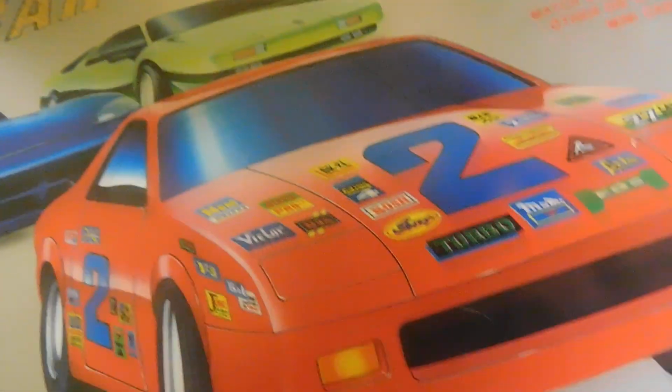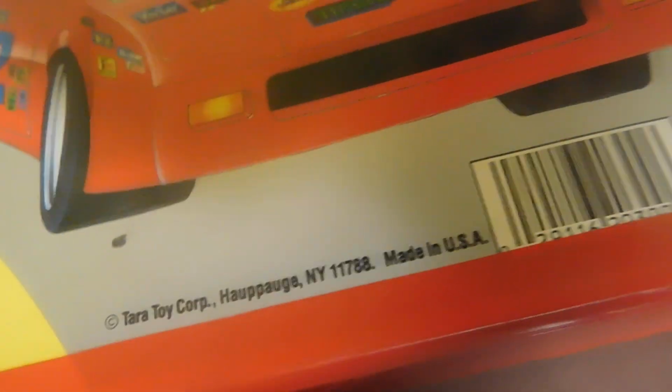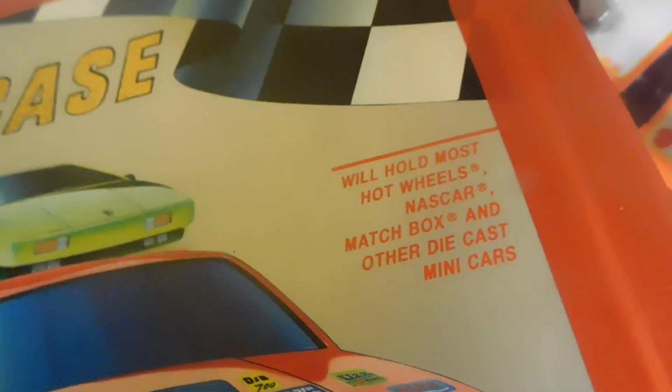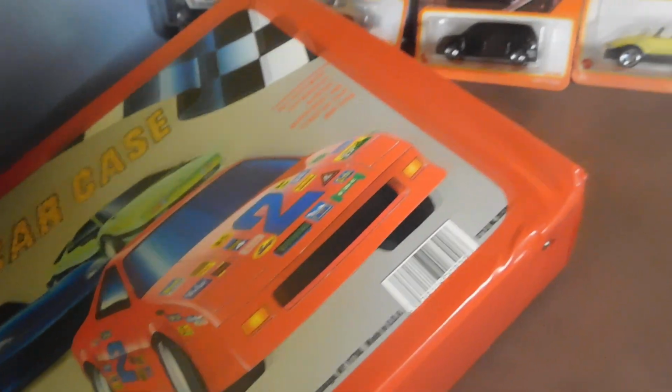And last but not least is this Fourier car case from the Tara Toy Corporation in Hapgood, New York. Here's a number and a barcode. And it will work with most Hot Wheels, NASCAR, Matchbox, and other diecast mini cars. So let's take a look at what's inside.